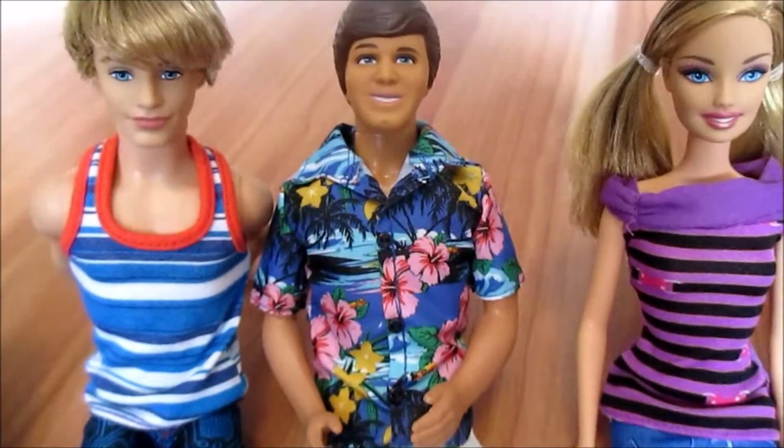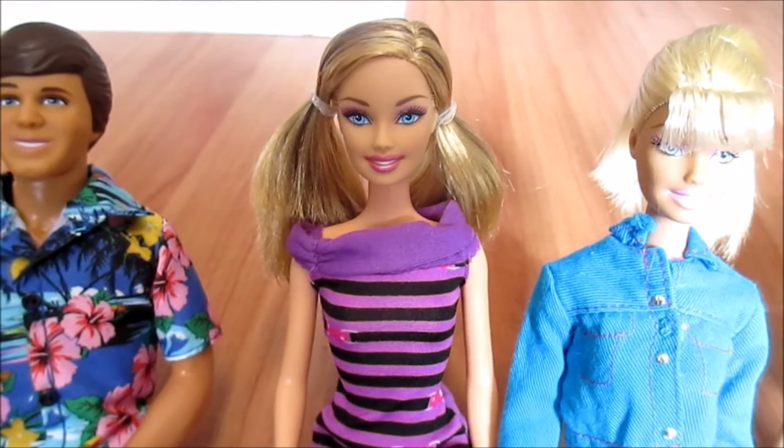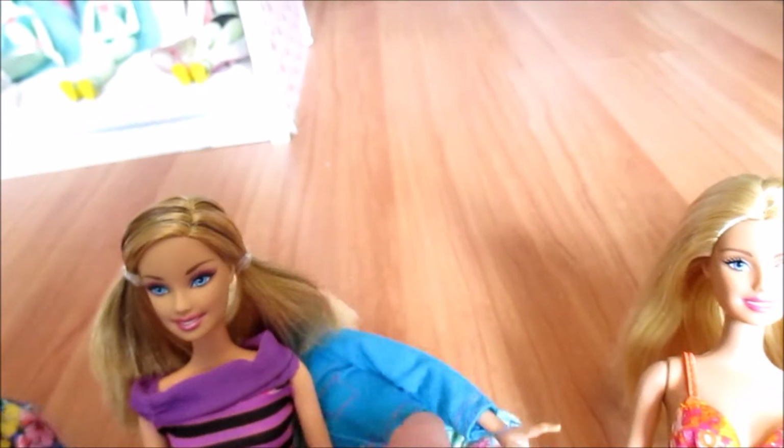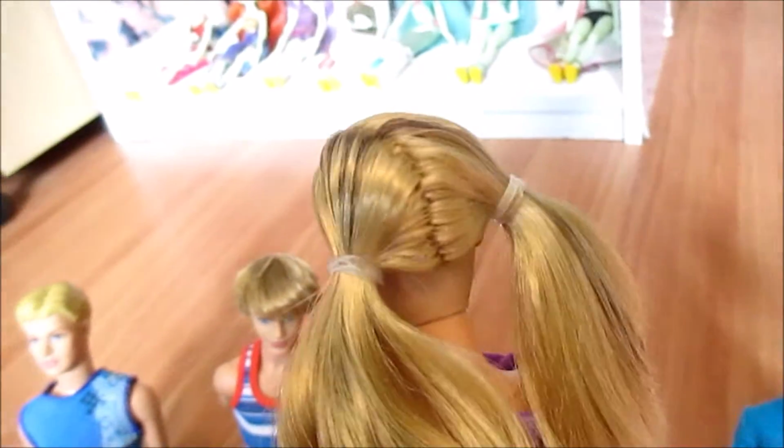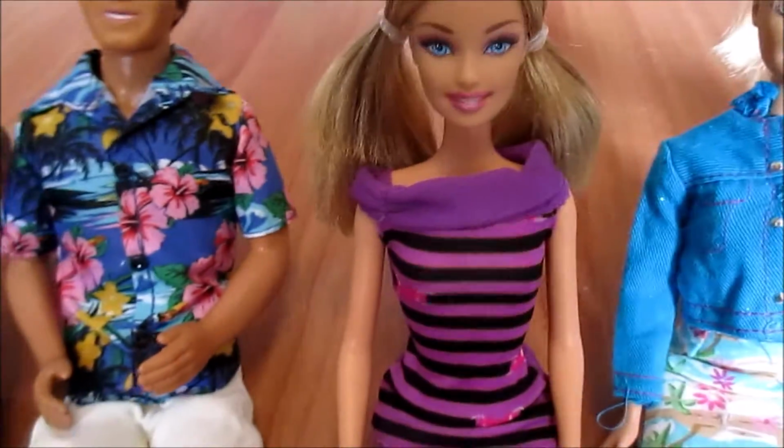and he had his outfit. And then this is I Can Be Race Car Driving Barbie. Her hair was so jacked up before, so I had to fix the thatching, and Colleen put her in this cute outfit, and she has the new body.